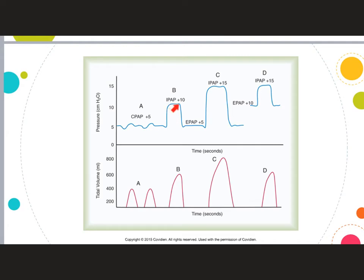Here on inspiration, as soon as the machine feels that the patient is triggering a breath, or the machine is timed and it's delivering its own breath, it's going to increase that pressure to 10, which is going to increase tidal volume. So 5, the patient triggers a breath here. You can see it triggered. As the patient breathes in, this whole time they're getting an IPAP of 10. And the patient gets to decide how long they want to take a breath.